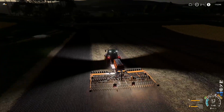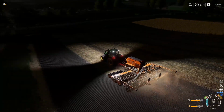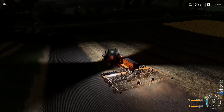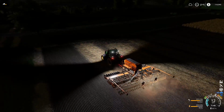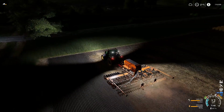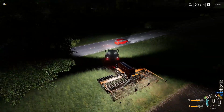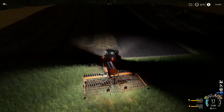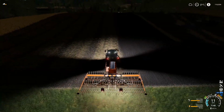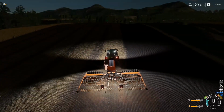So what I'm going to do here is I'm going to let the worker finish up the harvest, and I'm going to keep on seeding this field here. I'll bring it back when we go to sell the soybeans, and then we'll head to the house, sleep through the night, see how much money we have when we get in the morning, and kind of plan our next day, and yeah, we'll go from there. So I'll see you in just a bit.